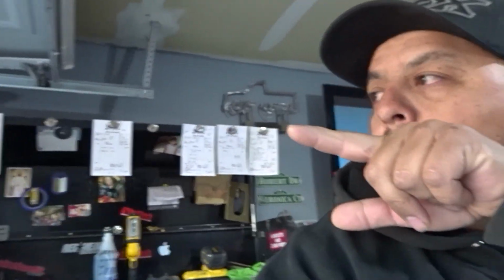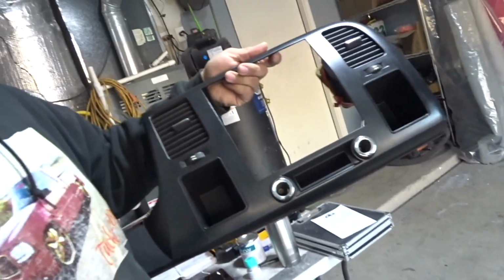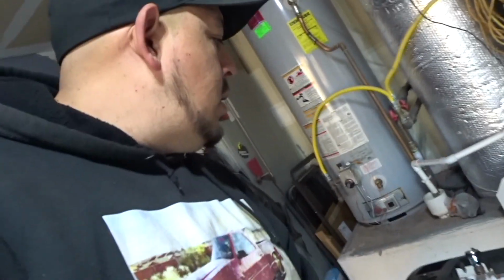I do have my brother coming to help me out. I am going to be working on the OBS and doing some work on the homie Miguel's truck. We do have his bezel. I'm going to throw this in also in the video. He wants this color matched to his truck, so we got to blow it all apart, take everything apart, and start the sanding process on that. And then I'll go ahead and, once the truck comes, get some video of it and go from there. You guys know the routine. All right, stay tuned.